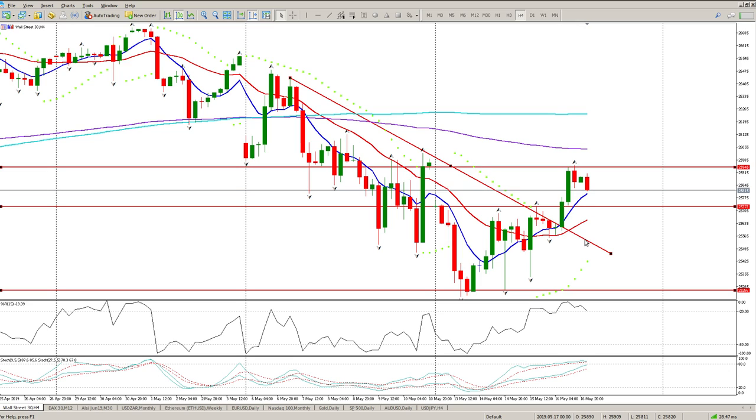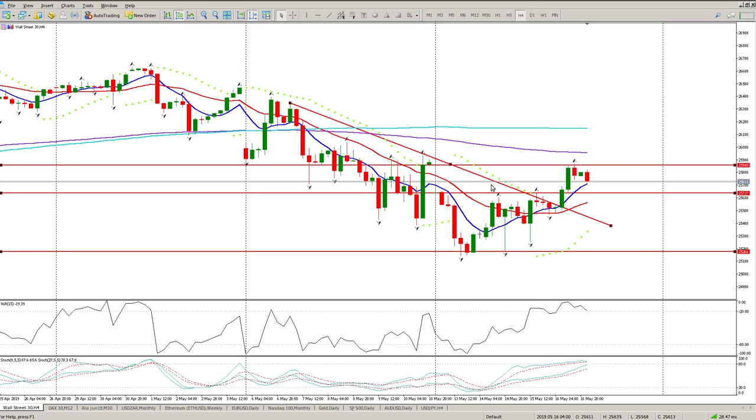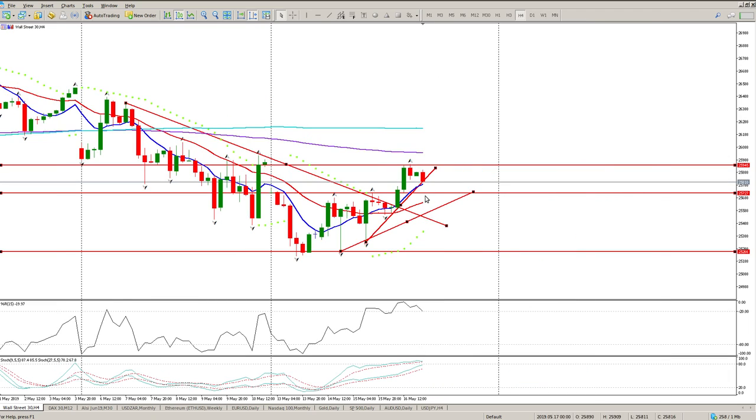Now ideally I'd love to see a pullback back to the trend line break, but that would break the bottom trend line. And there are a couple here. So there's this one where we are now, and then obviously there is that one. Now what I'd like to see is a pullback sort of back to this area of 25727.